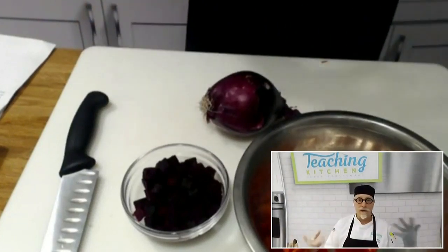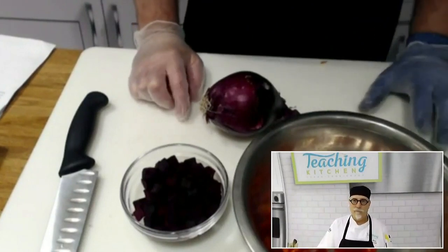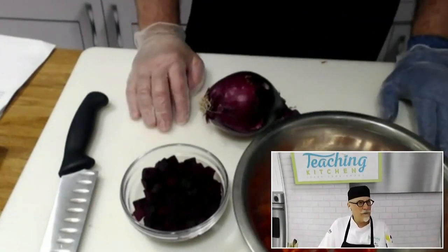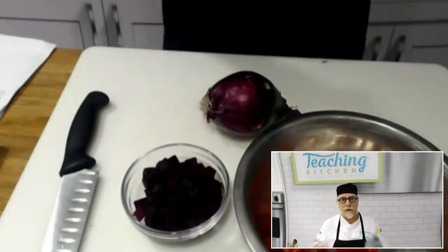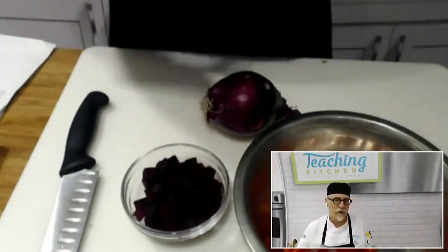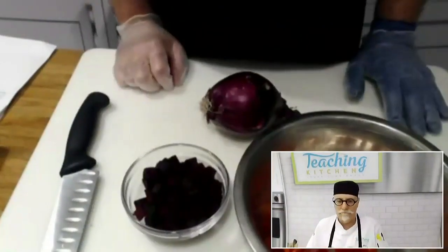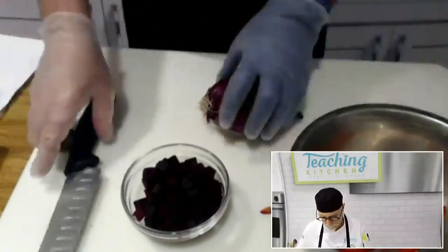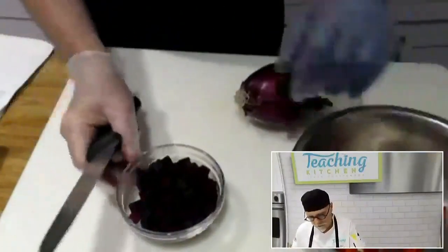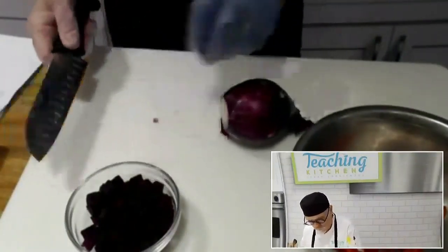You could add it into a lentil soup, that would be awesome. I'm trying to think of other things I would do. I like to toss those types of greens in with pasta as well. That would be a great addition to just like a sauteed pasta dish. Yeah, definitely. Definitely don't throw those greens away.